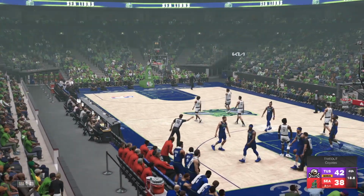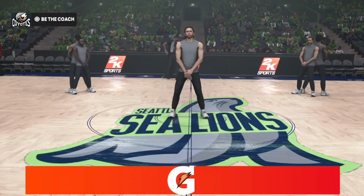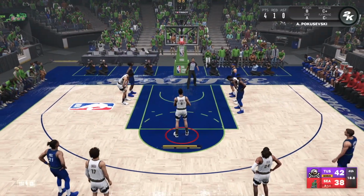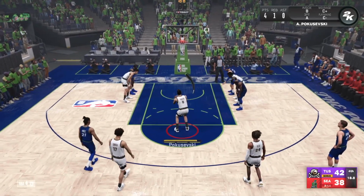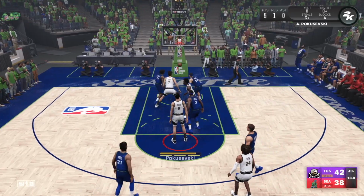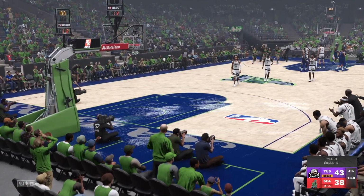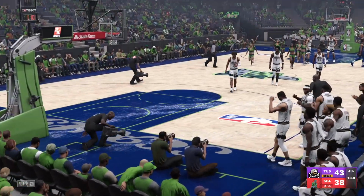As we're actually going to call a timeout. I don't know why we did that. Icing our own guy at the free throw line. It's a bit interesting. All right, one more here for Poku. There we go. Yeah, it's actually a pretty good free throw release. It was just new the first time around, but we make that one, and it's 43-38 with 18.8 seconds left in the fourth quarter.